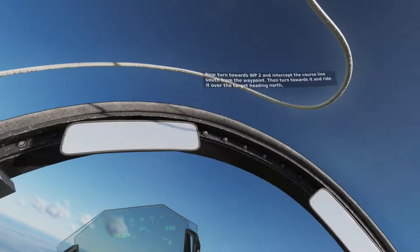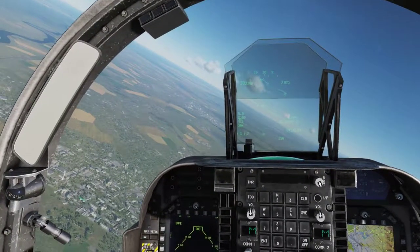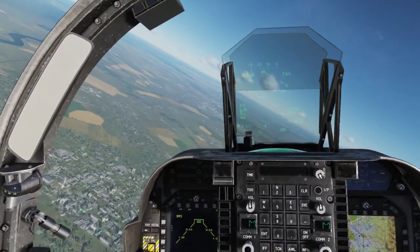Now turn towards waypoint 2 and intercept the course line south from the waypoint. Then turn towards it and ride it over the target, heading north.